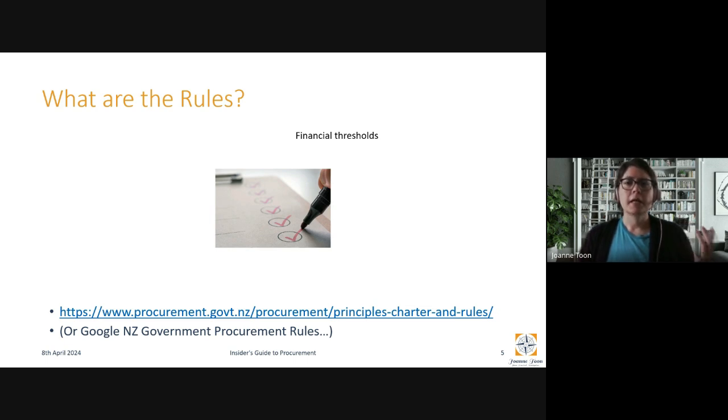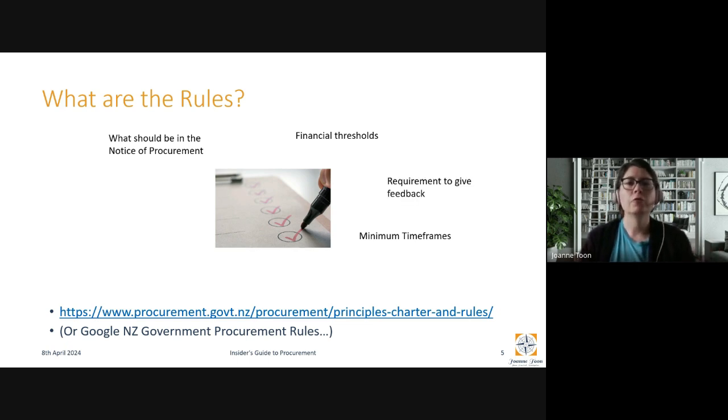Other elements in the rules include aspects like the minimum time frame open procurement processes need to be open for. And this is actually one of the things that's going to be changing in the government rules. Great for us. Everybody should be getting slightly longer to respond. There's information about what agencies must tell you when they are advertising a procurement process. The fact that they must give you feedback.